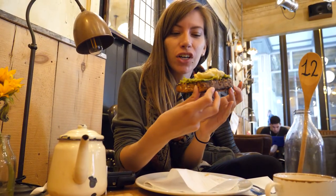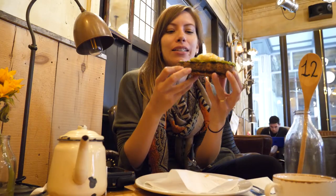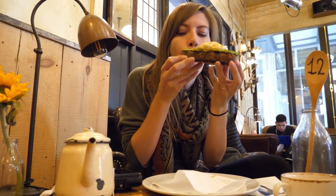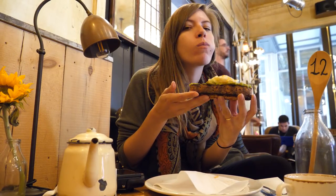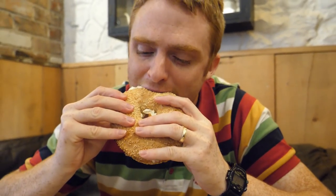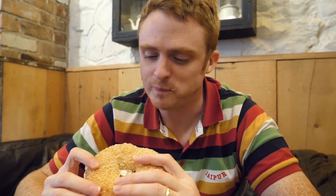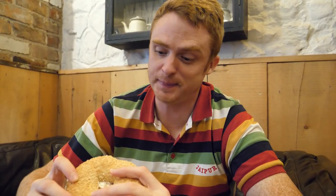Going in for the avocado on toast. Oh my gosh, that looks so good. Oh, it's wonderful. Worth the wait. Anytime you team up cream cheese with salmon, winning combo big time.